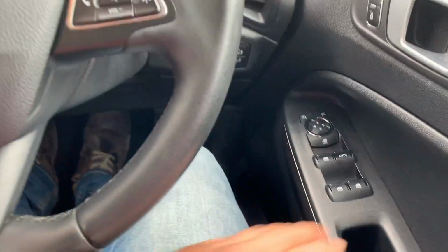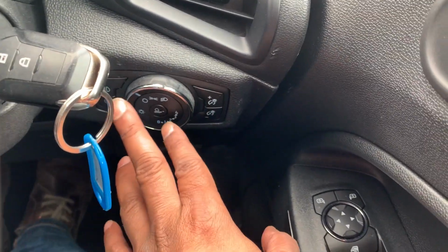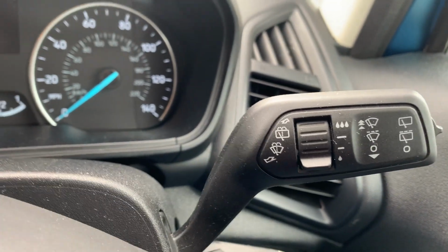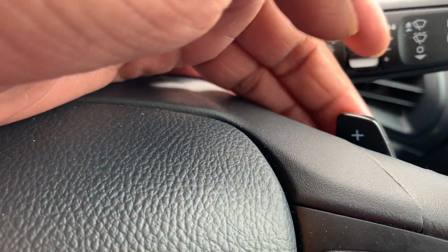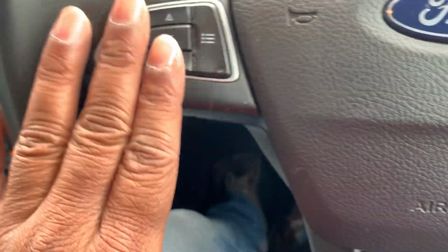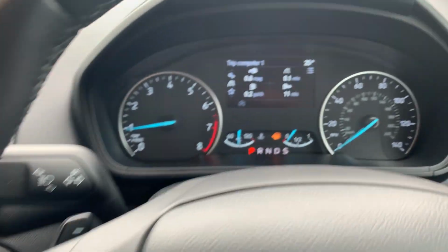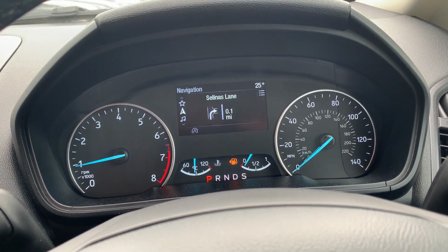Now the car has got powered windows, as you can see here, electric side mirrors, central locking, front and rear fog lamps, Bluetooth connectivity and audio controls for your music, some wiper controls right there, turn signal, Tiptronic gearshift right here for you, and infotainment controls, so it shows you up here what's going on in the car. Let me see what's the mileage on the car.